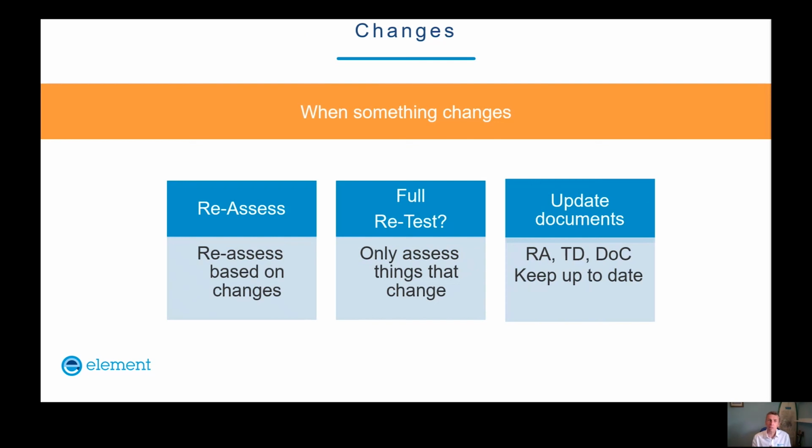Now, that doesn't mean you need to go to a lab and say, please fully test to this new standard. You've got most of the tests still in your old original test report. You just need a test for this receiver blocking. And you need to go through the standard and do a side-by-side comparison and check that there's nothing else that's changed which could have affected you. The spurious emissions limits have changed, for example, but in most cases that doesn't necessarily require a retest. And so the change has happened. You need to keep your documents up to date. That's your risk assessment, your technical documentation, and your DOC.